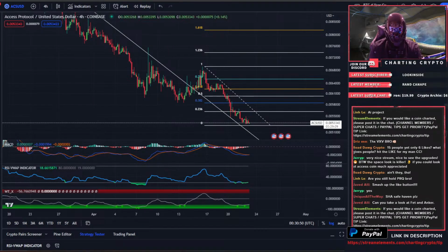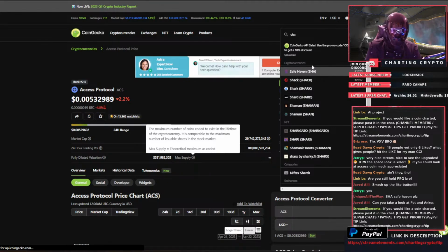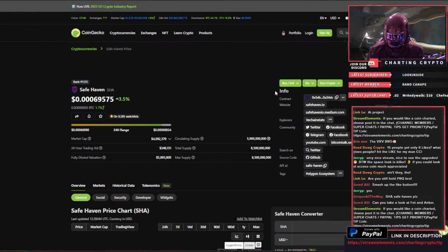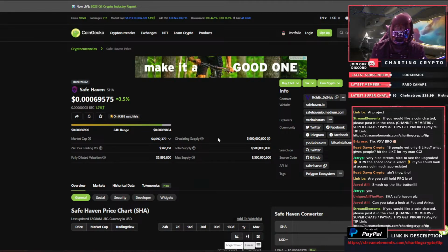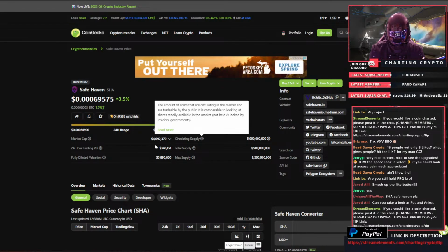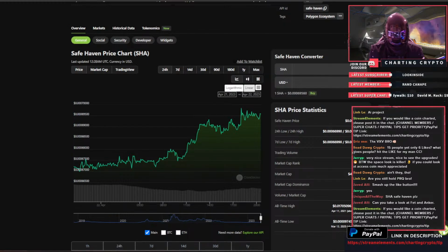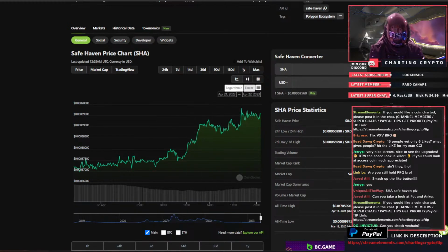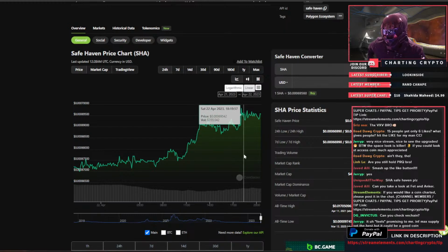SHA, Safe Haven. Safe Haven SHA up 3.5%, 0.0006, 8.5 billion max, 5.9 billion in circulation. Wow, that is a ridiculously small market cap. So that right off the bat's a moonshot gamble. All-time high is a penny, 2 years ago, 95 cents. It feels promising to me.